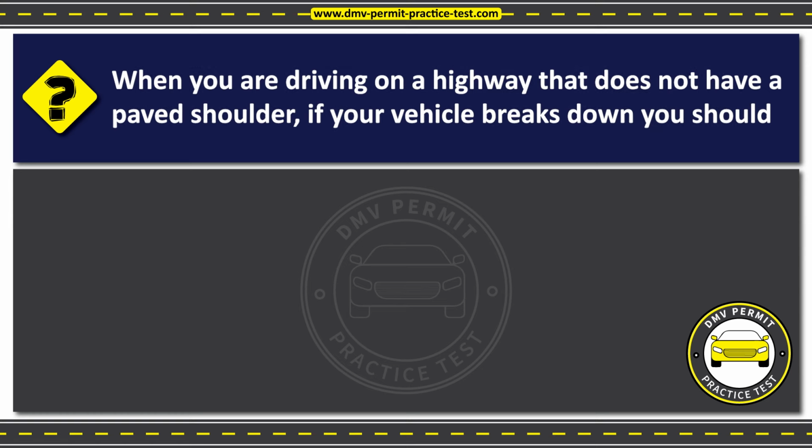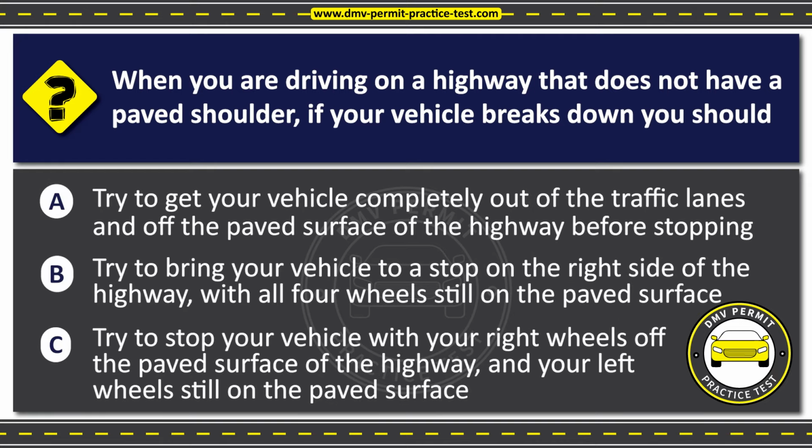When you are driving on a highway that does not have a paved shoulder, if your vehicle breaks down, you should: Option A, try to get your vehicle completely out of the traffic lanes and off the paved surface of the highway before stopping. Option B, try to bring your vehicle to a stop on the right side of the highway with all four wheels still on the paved surface.